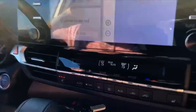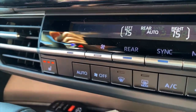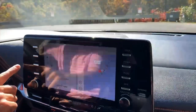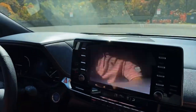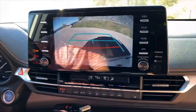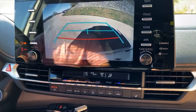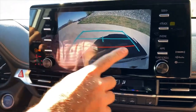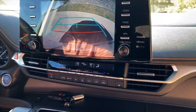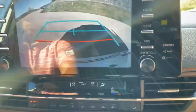All the functionality of your AC and stuff is right here in button form. And then let's do our little backup camera thing, because that usually gives us a good demo on this. Just don't actually back up or you'll run me over. Okay, so it does have the... I did do some backing up earlier. These lines do turn as you turn the wheel, but I guess because I'm not actually turning, it's not. Right, yeah, definitely works. Hit that map button there.